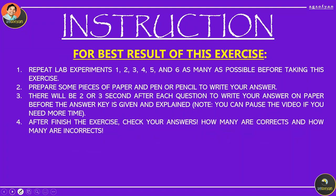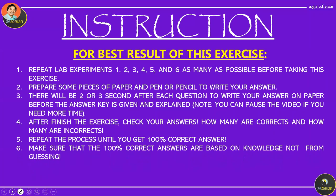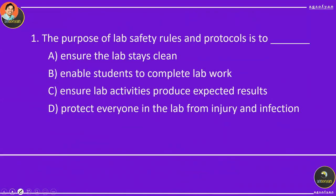After you finish the exercise, check your answers, how many are correct and how many are incorrect. Repeat the process until you get 100% correct answers. Make sure that the 100% correct answers are based on your knowledge, not from guessing. It is very likely that you will get a very good score on your lab exam number 1 if you follow this instruction correctly. Okay, we start with number 1.